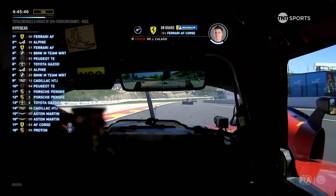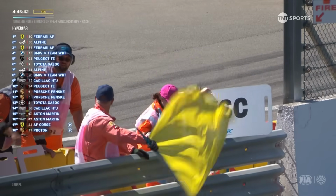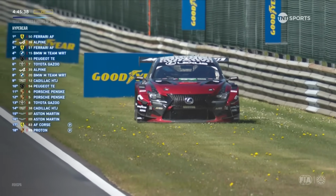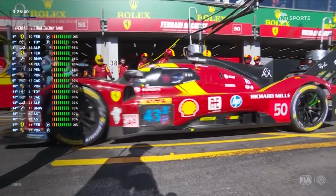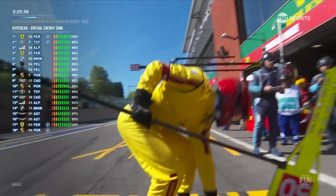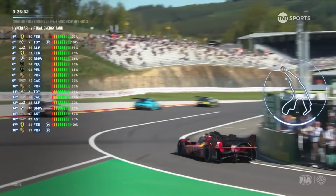The cars will come down to 80 kilometers an hour. The pit lane will be open in this period, and there's trouble for one of the Lexus. Now, that wasn't the other car involved with the BMW, was it? Energy still going in. Away they go. Here comes Alpine. Alpine passes the line as the Ferrari starts moving. This is going to be super close.